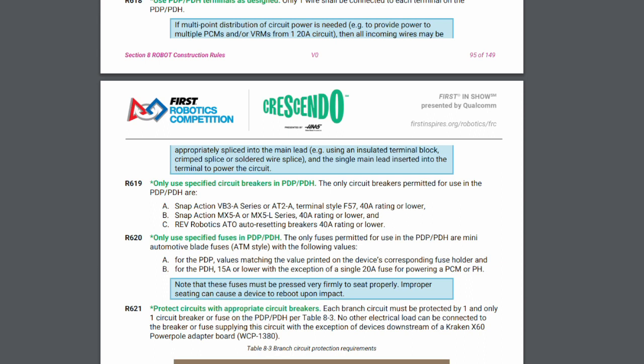R619. Only use specified circuit breakers in PDP/PDH. The only circuit breakers permitted for use in the PDP/PDH are A. Snap Action VB3-A series or AT2-A terminal style F57 40 amp rating or lower. B. Snap Action MX5-A or MX5-L series 40 amp rating or lower. And C. REV Robotics ATO auto resetting breakers 40 amp rating or lower.